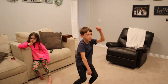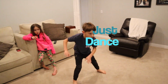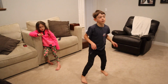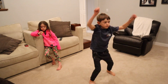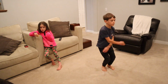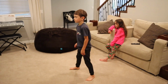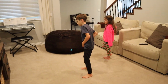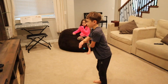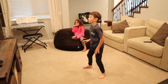Another activity that the kids love to do indoors is Just Dance, especially Landon. He loves to turn on Just Dance, and we actually don't have the program. He does it on YouTube. He goes on our TV and searches it on YouTube, and he just likes to choose the different dances. And even though we don't have the remote controls that tell him if he's done a fantastic job or a super job, that doesn't bother him. He really just wants to dance.